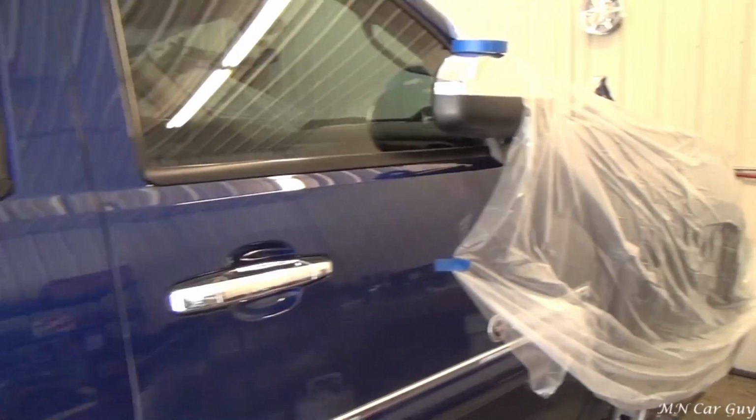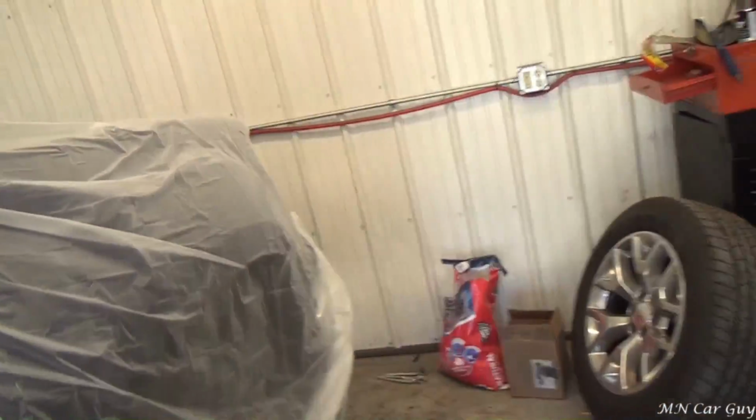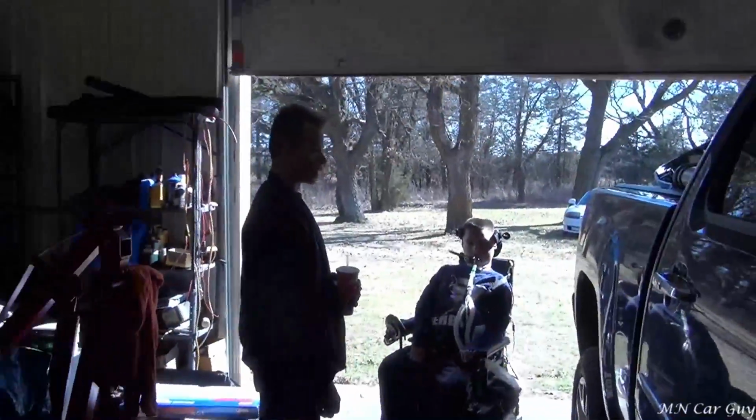So this is the end of day one of work on the truck. So hopefully not too much longer. We'll have an empty engine bay to work with.